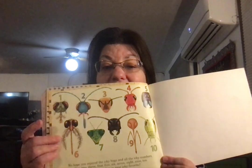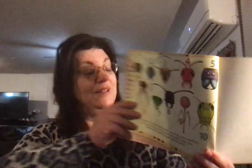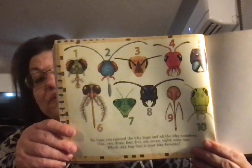Good icky bug counting. We hope you enjoy the icky bugs and all the icky numbers. 1, 2, 3, 4, 5, 6, 7, 8, 9, 10. Which one is your favorite?